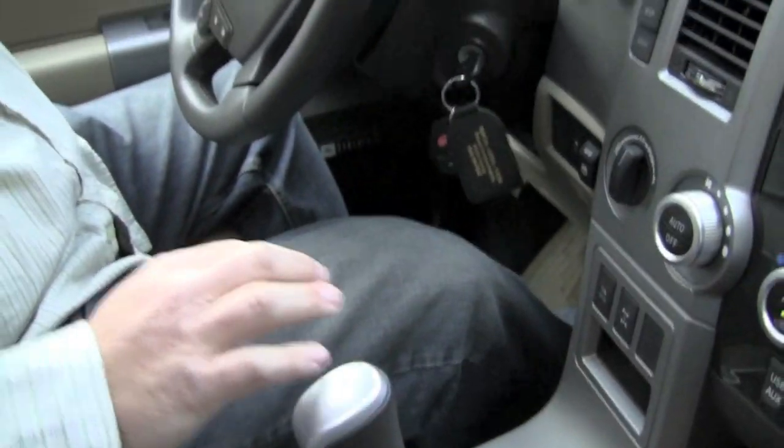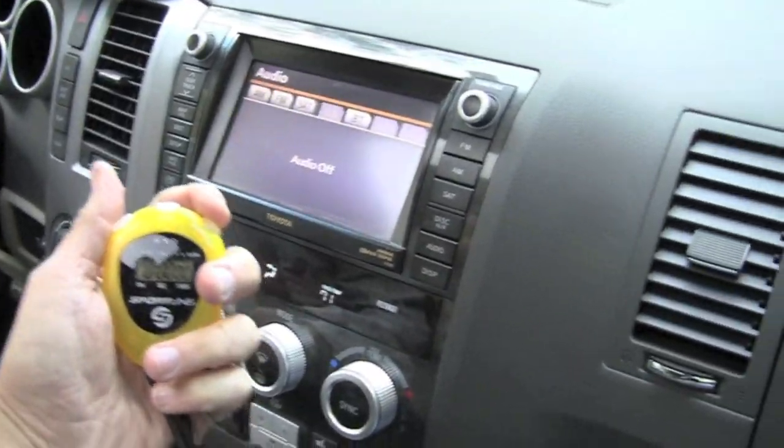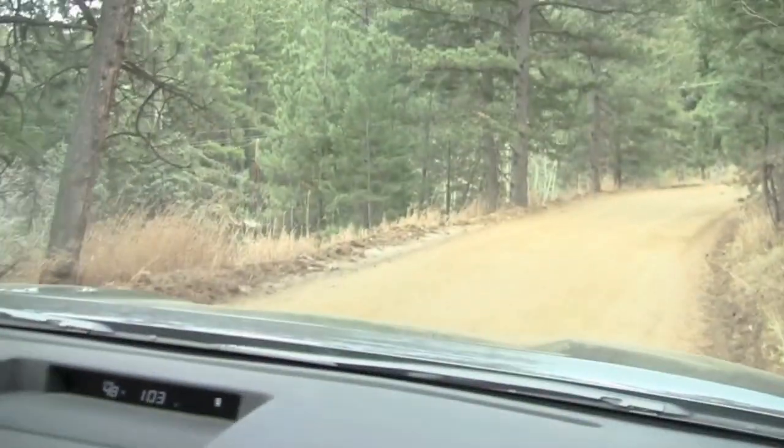Hey Nathan, just to make this a bit more interesting, guess what? I brought a stopwatch. I'm not saying this is a race, but I'm figuring that this crazy heavy truck of yours won't do as well up this crazy steep road as my car. What do you think? I say you're gonna lose, and go ahead and fire it up. Let's do it. All right, Nathan. Here we go. Start. You're off.